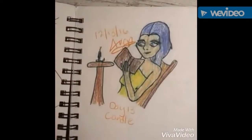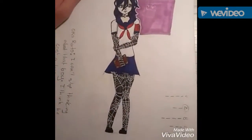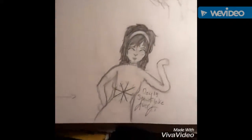But then this is day 13, which is candle, and I hate it. Just don't look at it. Awful. And then this is Oka, and I kind of messed up her stockings, but I still like it. Then this is day 14, which is Snowflake.